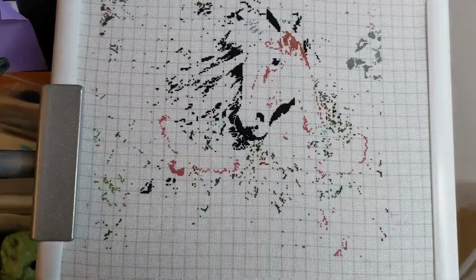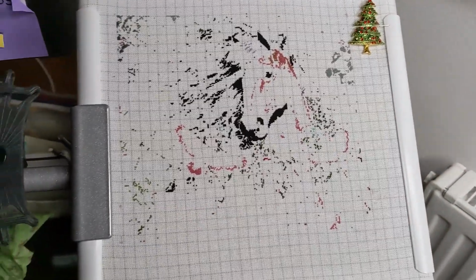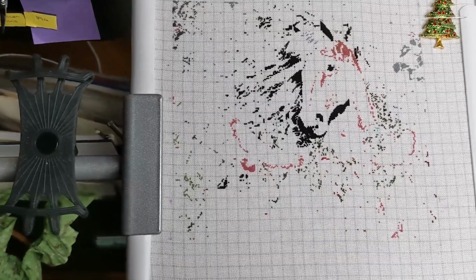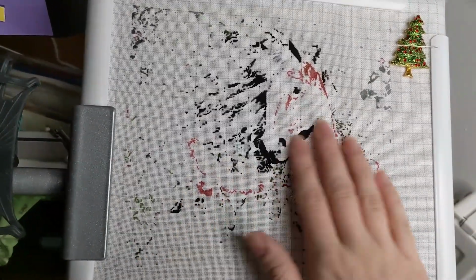Happy New Year. So it is midnight on January 1st. Isn't that cool? So I'm going to be popping this out of the Lowry stand, popping my blue jays in and getting started. I'm so excited. I love working on this piece though.